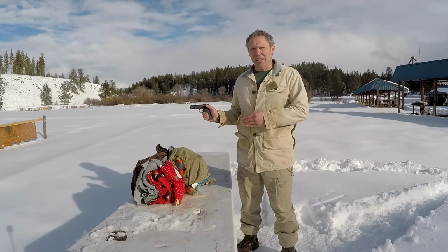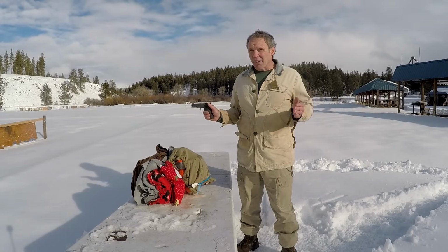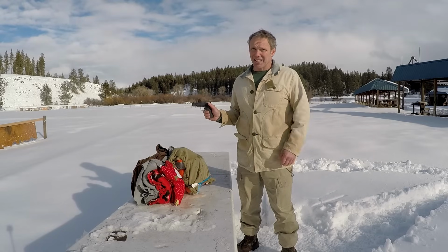Now I've got a new meat target set up, and I'll shoot from 7 yards with our Baby Rock, and we'll see if adding 100 feet per second velocity adds anything to our performance.